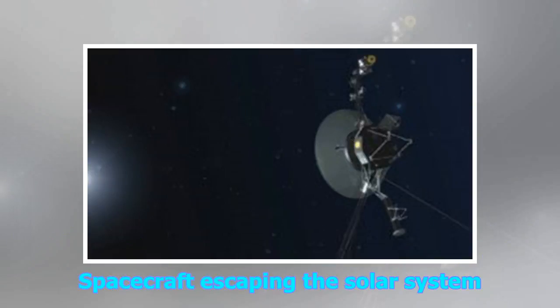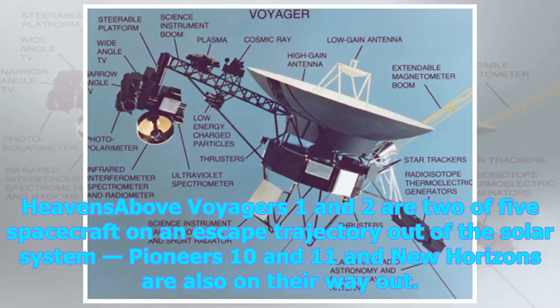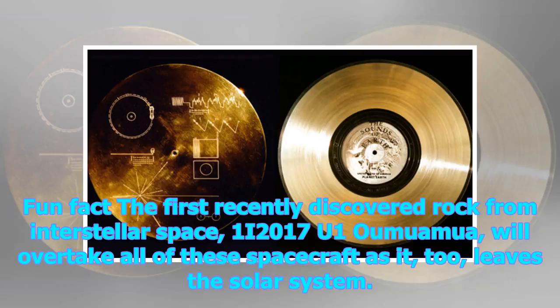Spacecraft escaping the solar system. Voyagers 1 and 2 are 2 of 5 spacecraft on an escape trajectory out of the Solar System. Pioneers 10 and 11 and New Horizons are also on the way out. Fun fact: the first recently discovered rock from interstellar space, 1I/2017 U1 'Oumuamua, will overtake all of these spacecraft as it, too, leaves the Solar System.